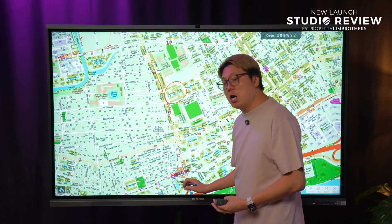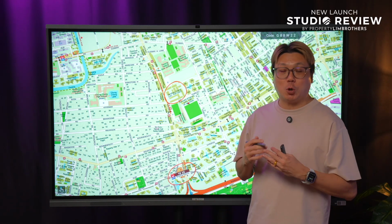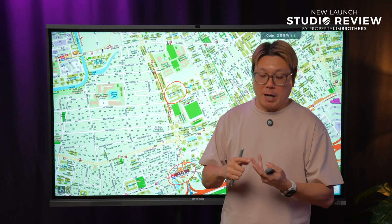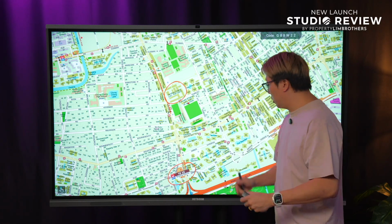Of course, the nearest MRT station will be Tanjong Katong station of the Thomson-East Coast Line. And this whole entire Thomson-East Coast Line has brought a lot of rejuvenation in terms of price movement, price appreciation for a lot of projects along the East Coast belt.